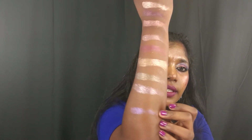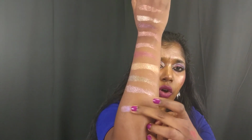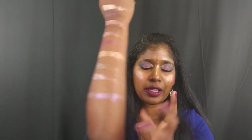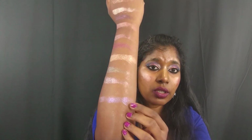So yeah, the base is kind of sheer, and I think the concentration is more on the glitter in this shade. But it's a beautiful shade, and it does not leave a white cast on dark skin because the base is not that strong. The shimmers are what make this product look very reflective and beautiful. So it's really good, guys.